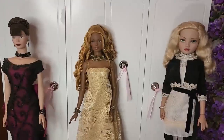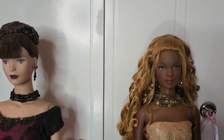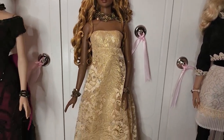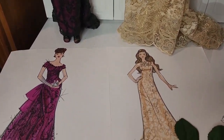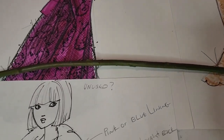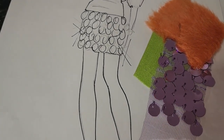Care to join me? These are dolls produced by the Robert Tonner Company. All stunningly beautiful. All different. But what causes the spark, the initial creation of these beauties? Just an idea. Something seen in a magazine. Or is it the material that inspires an outfit?